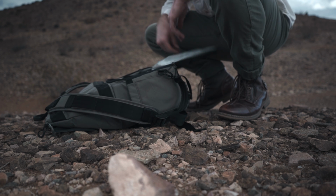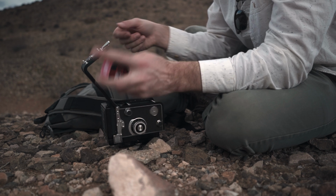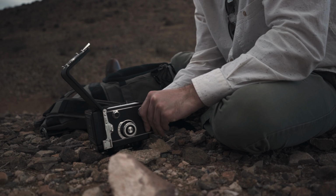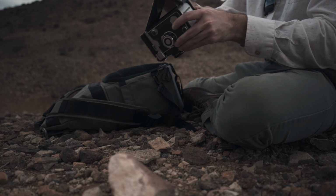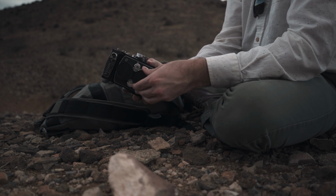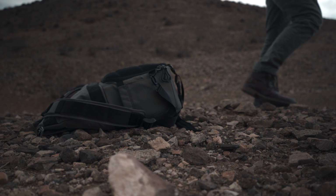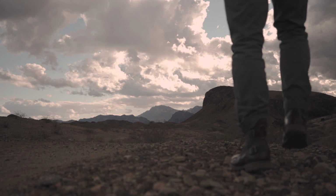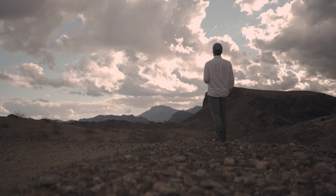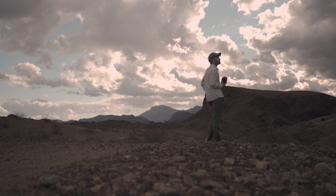I wanted to shoot some landscapes on medium format, and I also wanted to try something a little bit different, so I loaded Cinestill 800T into my Yashica Mat-124 and kept moving. The clouds, however, were not moving, which made this shoot pretty unsuccessful.